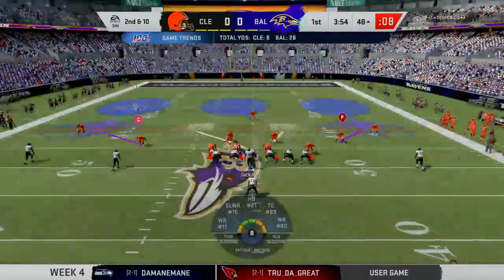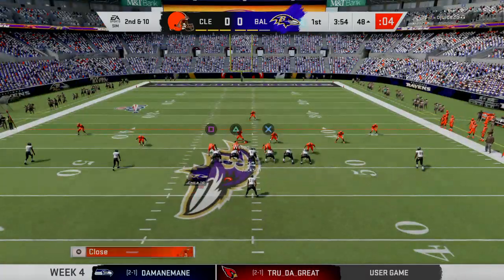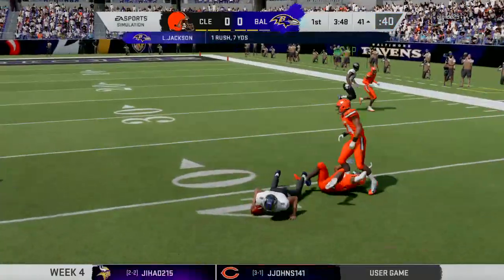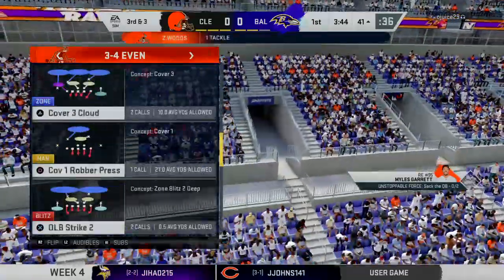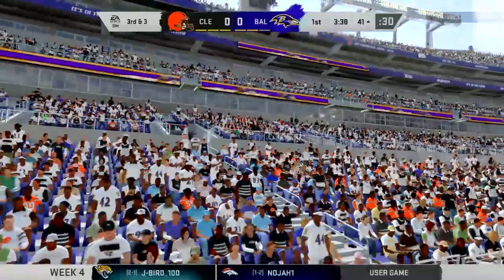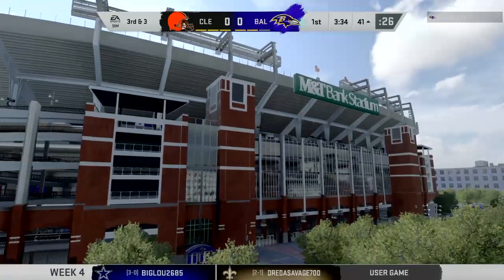So now 2nd and 10 after the incompletion on 1st down. To throw again, Jackson. And he will avoid the contact as he slides to a stop. Give him 7 there on the tuck and run, and they're in better shape now for 3rd. Partner, he was going through his progressions. Not there, not there. After about the 3rd one, he decided he better pull it down and run for it. And he slides down and avoids the hit for good measure.